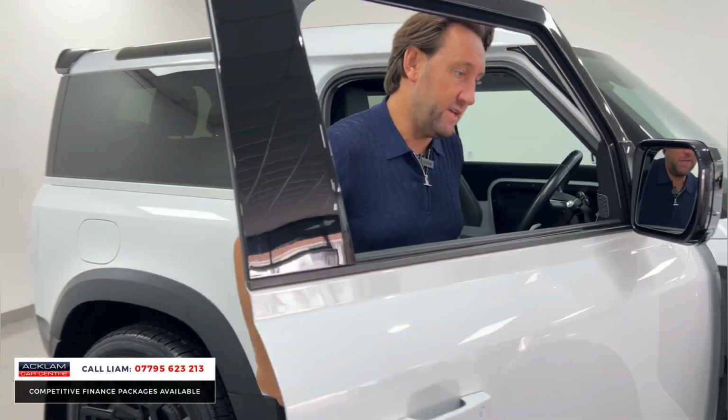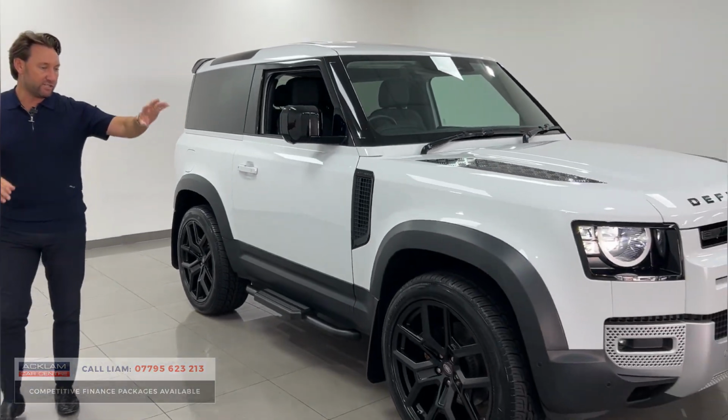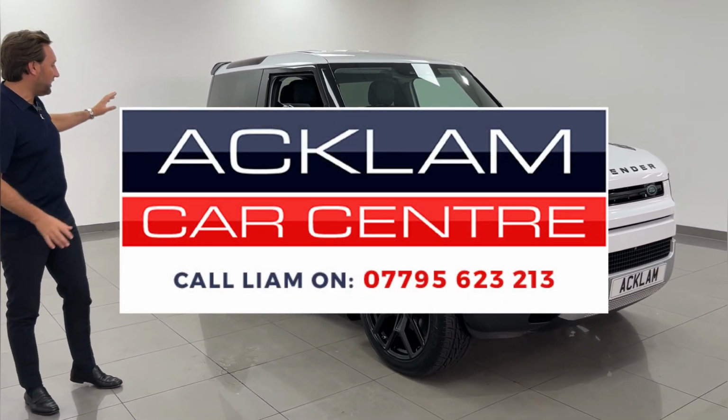And I've said it, it's all about the price with this car. We've priced it on the money. Wheel arch extensions, urban wheels, spoiler, all them features.